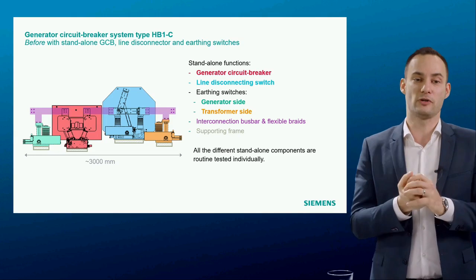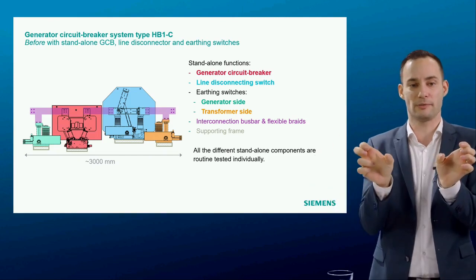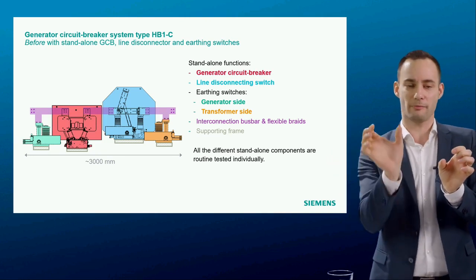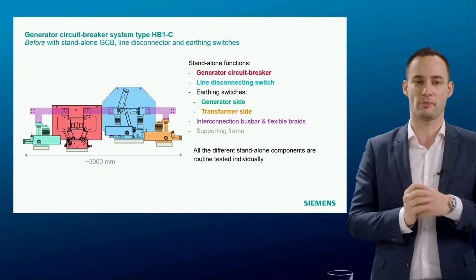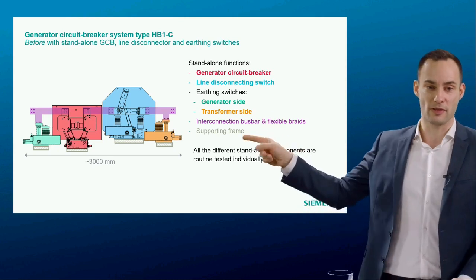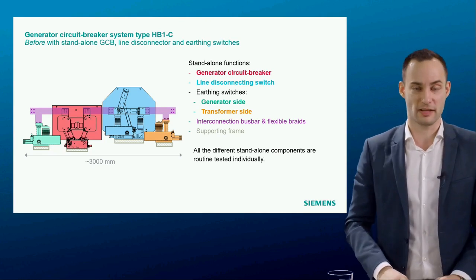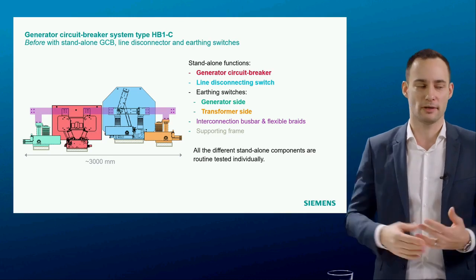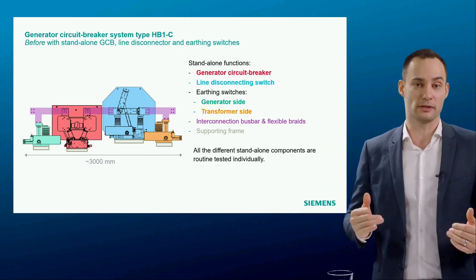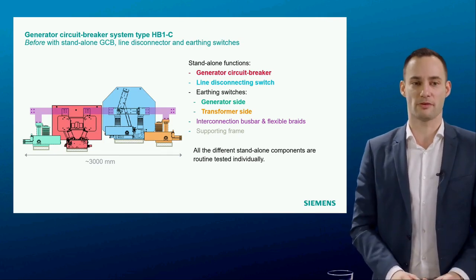So when you want to incorporate these line disconnectors, in the past you had to buy a separate piece of equipment and connect it with your GCB. And you see here, between the generator circuit breaker, shown in red, and the disconnector, shown in blue, you have some extra piece of bus bar, this inclination bus bar, or it could also be a flexible braided connection. Then you will also see that on both sides of the disconnector and the GCB, we have what we call earthing switches. Again, this is all related to personal safety: whenever someone is working, to prevent any fault or issue, you want to get your main current path grounded. This protects personnel working on the live path or being approached by the voltage.